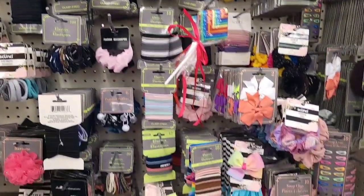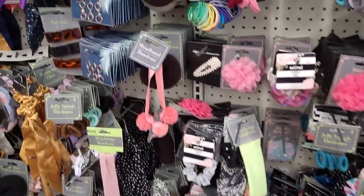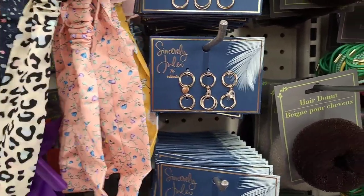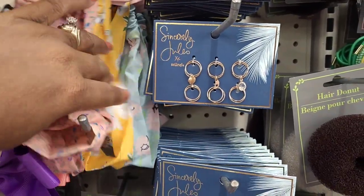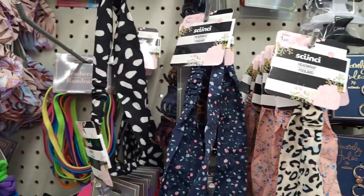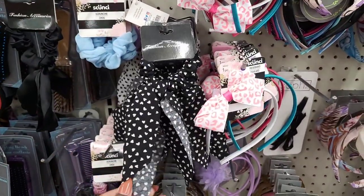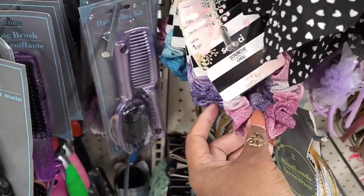So we're over here in the hair accessory section. Trying to see. They have these scrunchy head wraps. That's pretty. That one. This one. That one. This one right here, and the black and white one. Those are cute. And they have these. This one right here has hearts on it. It's pretty. Ombre colors.